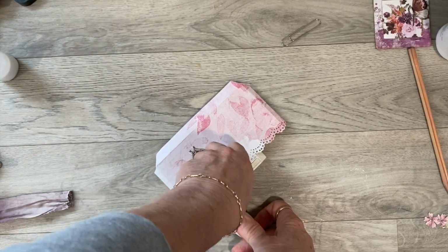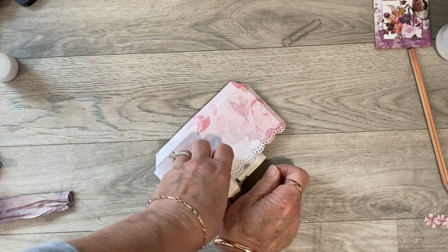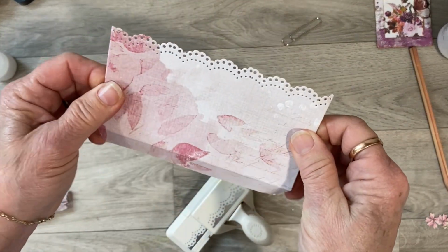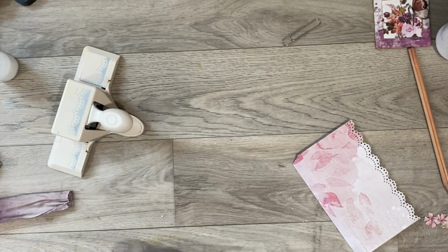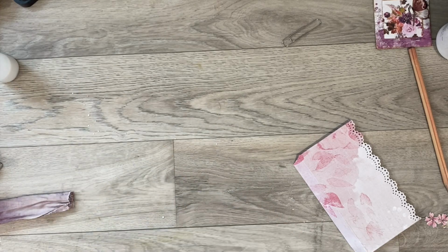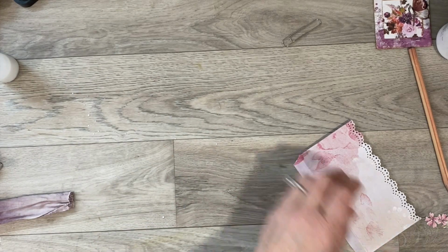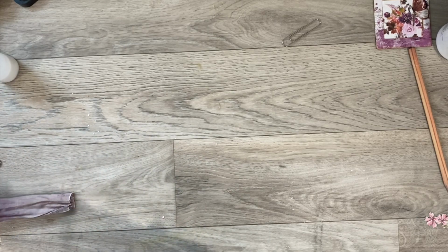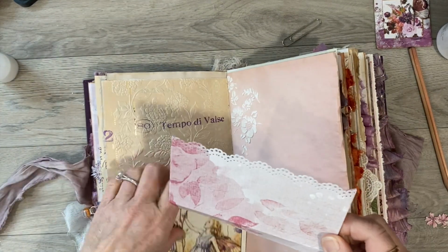Oh dear. Come on, you can do it. Come on, punch. Good. There we go. Yay. It did it. There we go. I think that'll look really pretty on there. So let's maybe put some ink on that and then glue that one down.